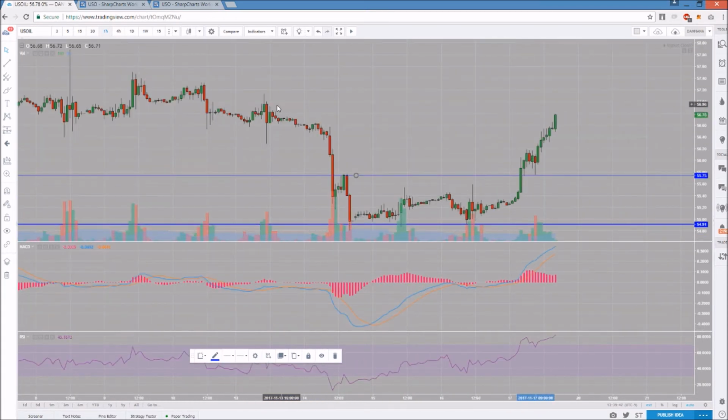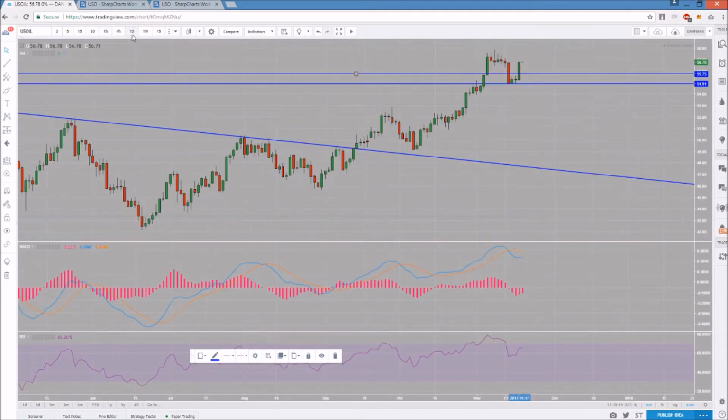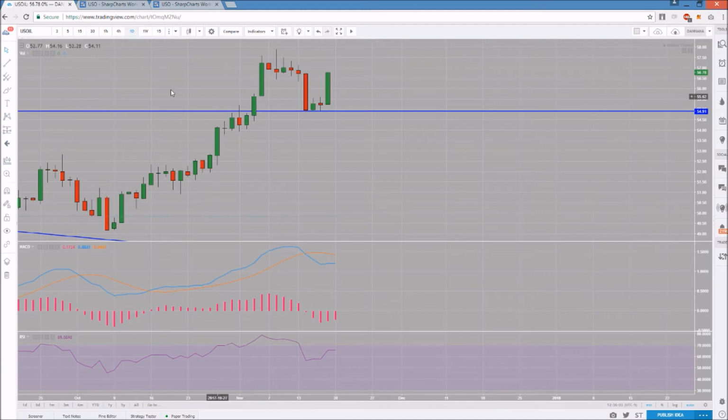We do have a bunch of resistances to be watching. I'm looking at 57.13 and 57.32 as the next levels that clearly stand out. But the bulls on the daily time frame are certainly comfortable with that new higher low established. And essentially, as long as we can hold that level for the next few weeks, bulls are just fine.